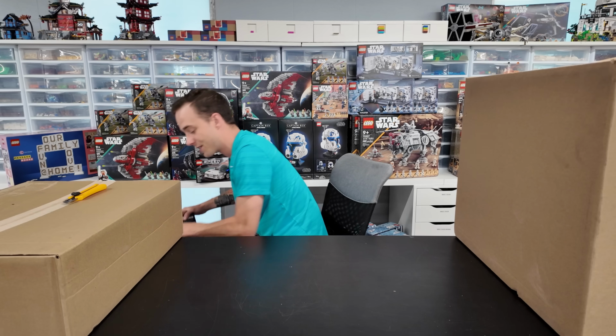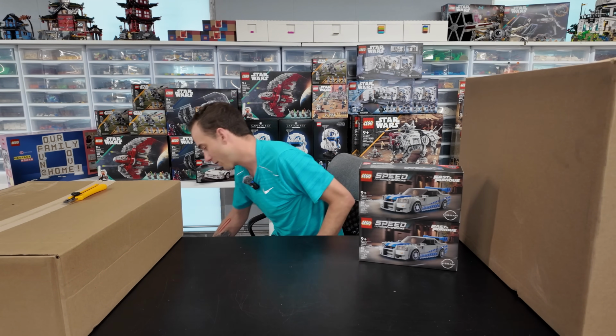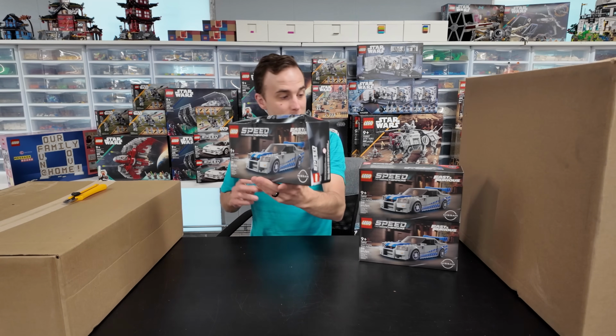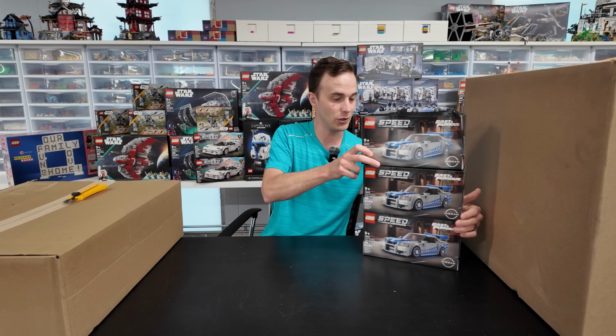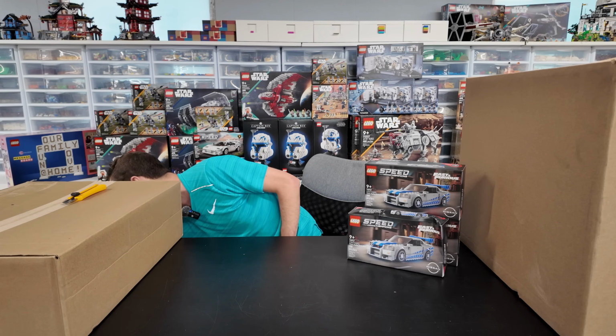I got the Nissan Skyline. This one was just similar to the Lamborghini. It was marked up an additional $5, and it looks like one came absolutely destroyed, so we'll be giving that one away for sure. But this one I got for, I think it was approximately 25% off. The Skyline, 25% off. It was $23.